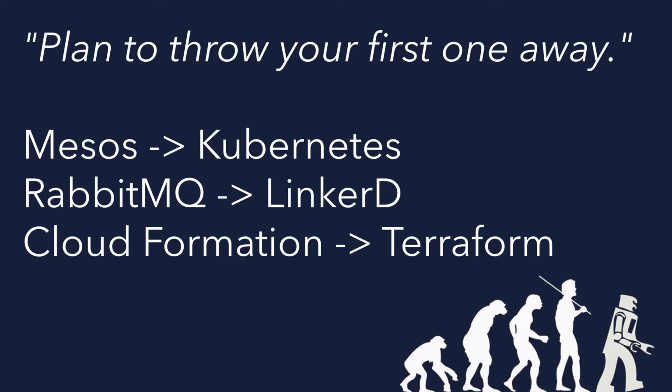But we didn't get it right first time. I think nobody does. We started with Mesos and RabbitMQ and CloudFormation, and I remember one day I was trying to do a CloudFormation change, and my finger was hovering over the click button, and I was like, I have no idea if clicking this button is going to destroy my production infrastructure or not.